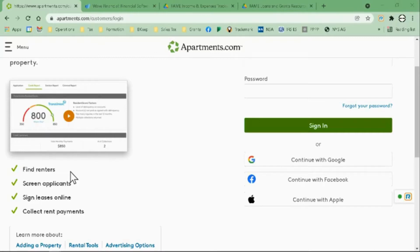So that's great for your tenants. If you're looking to move to the digital side of things, tenants might appreciate the fact that there's an online portal that they can go to and see, okay, here's my rent. Okay, let me make my payment right here.